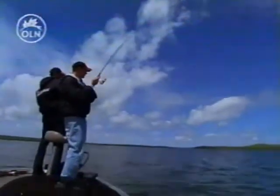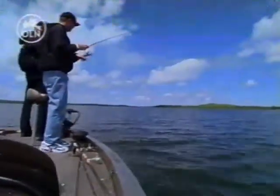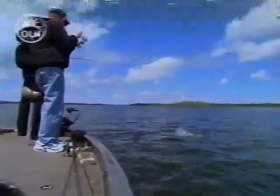There you go. Good fish. Nice fish. Good fish there. I told you shaking that worm is key. Well, you're right. They can't eat that. They cannot pass that up.